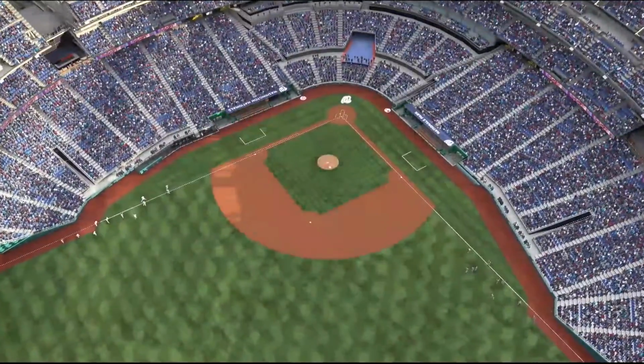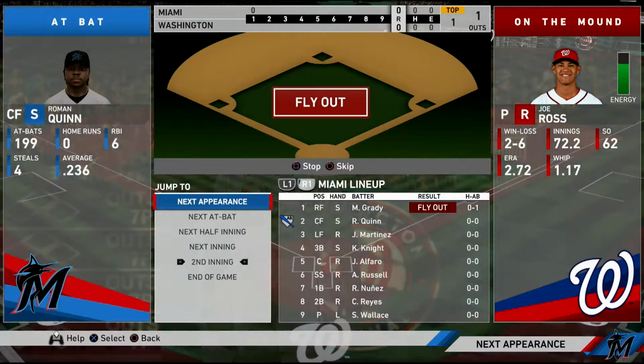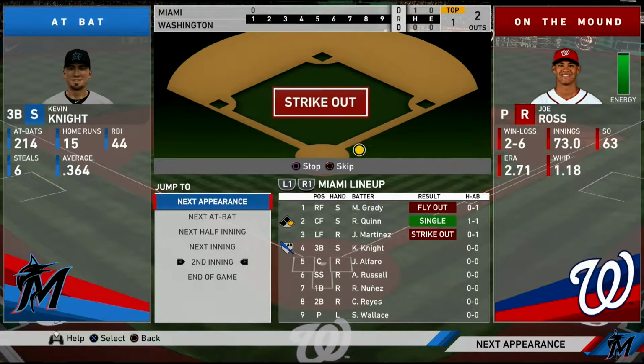Just blocks from the Capitol building, we welcome you to Nationals Park tonight. Play ball.